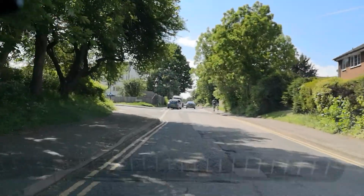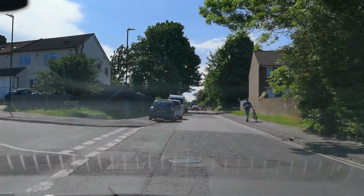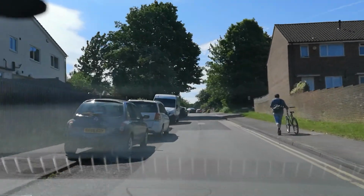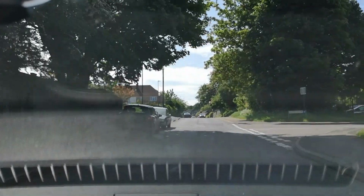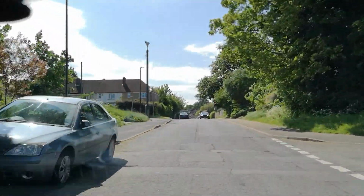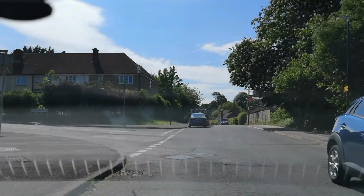Thanks to the various construction work that's going on around here, there are lots of parked cars on the left hand side, so I'm having to move out into the middle of the road. There isn't quite enough room for two, so I would have definitely had to wait if there was something coming. At the moment we're good, we can come back again on the left. Moving on, moving up.